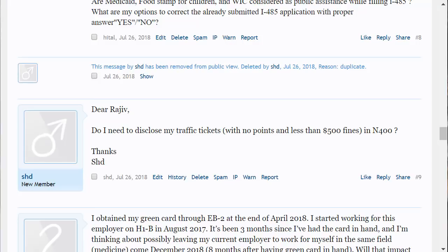No, I don't think parking tickets have any relevance, because they're not moving violations. They're not really indicative of you as any kind of a threat to the government, to the safety of the public or property of people in the United States. Of course, if you had 300 parking tickets that you haven't paid, that could be a different issue. But if you received 5, 10, 15 parking tickets, or even 50 parking tickets in 5 years, I don't think that's a problem.